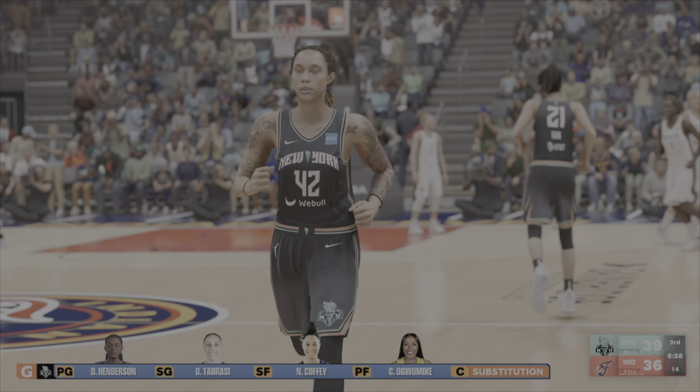Vandersloot outside. Thomas. Outside Williams. Shoots over Taurasi. Misses off the right iron. Coffey outside. Pass to Taurasi. Ogumike outside. January. Goes up at the elbow. Griner misses. 0 for 4 to start the second half. They're getting restless out there.